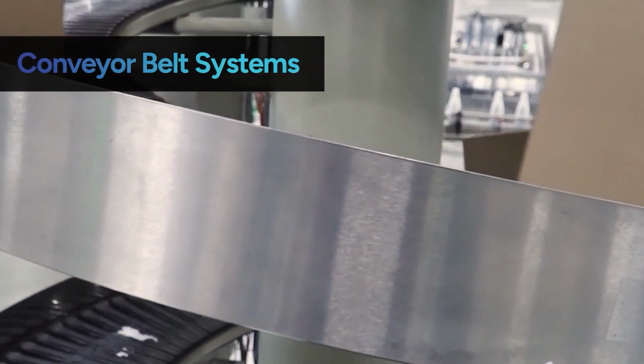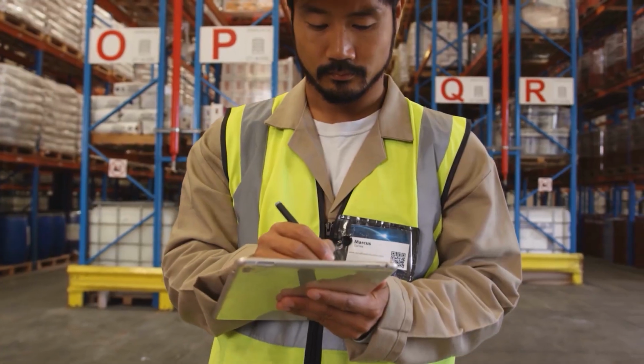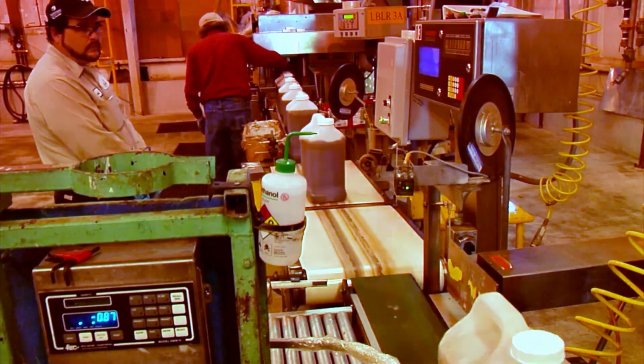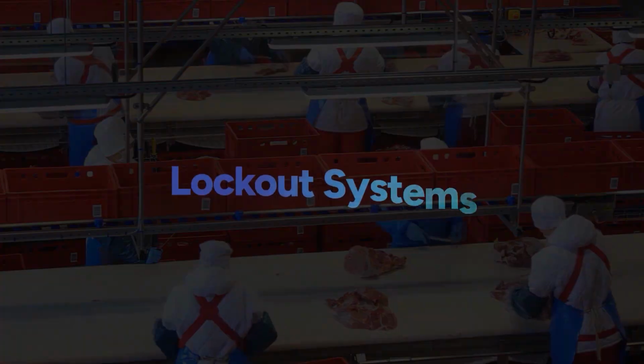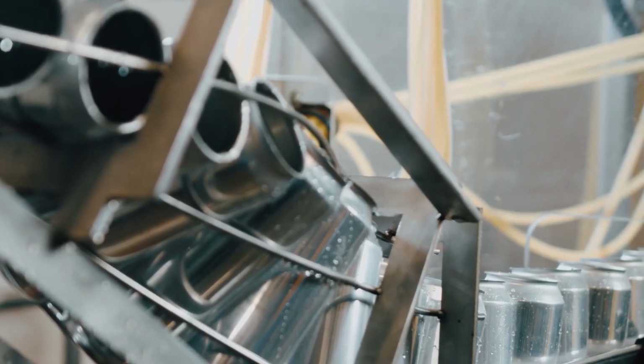Conveyor belt systems present another common hazard in warehouses and distribution centers. Most often, these accidents occur during the maintenance, testing, and clearing of jams on the belts. Once moving, workers can get their fingers or other hanging items stuck in the conveyor belt, causing injury. The best way to prevent this is through the use of lockout systems, in which the belt stops automatically when a foreign object gets detected.